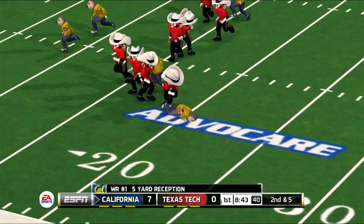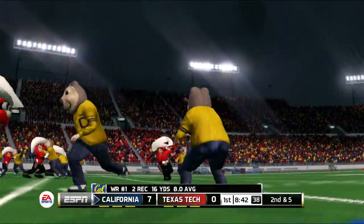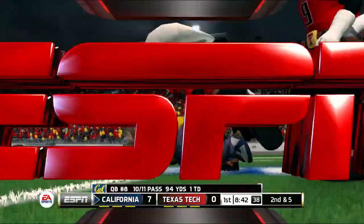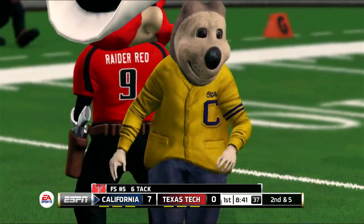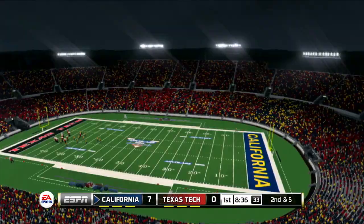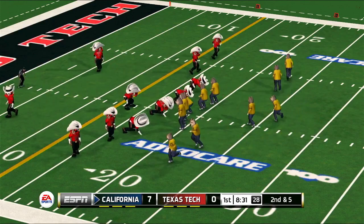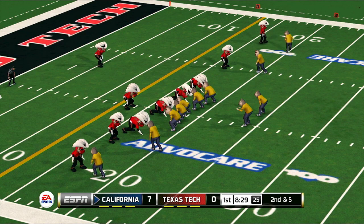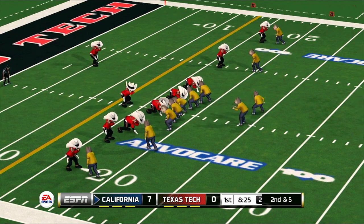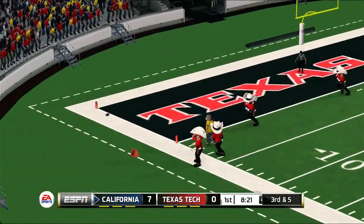Fires quickly, and he's got his man. Pretty nice pickup here. These guys are getting very tight on their timing. That brings up second and five. And this is the eighth play of the drive. California is up seven. Let's go, defense. Here we go. Easy. Buffalo. And he throws it away.